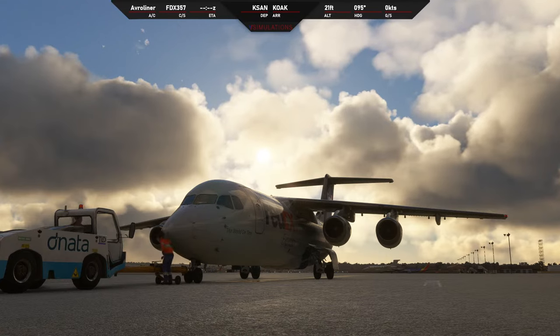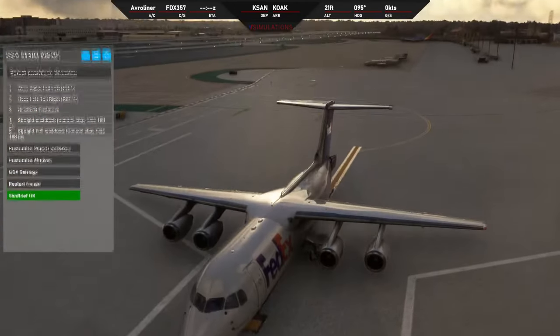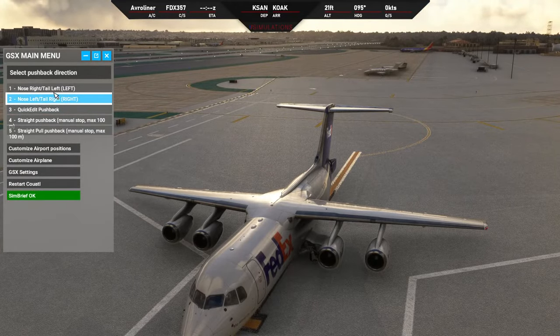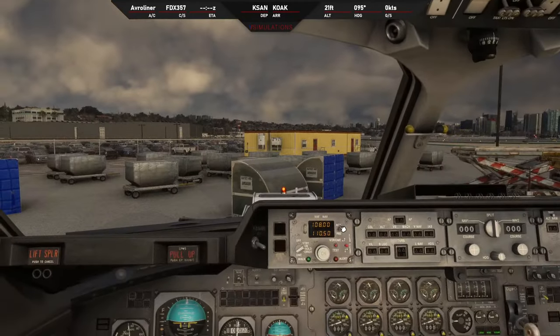You've got one APU with FADEC and four other manuals. Yeah, pretty much. But what about the dynamic weather, though? Oh, yeah. I have straight pushback. Let's try that. Oh, no. We need to go nose right, tail left. Team Vodka, Godspeed. I might push right into you, man. We'll see what happens here.